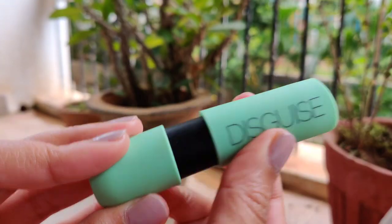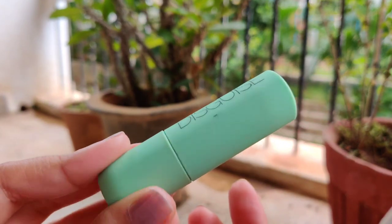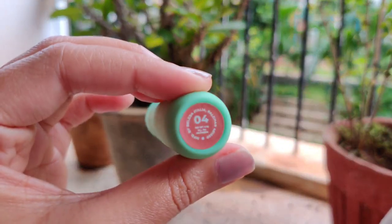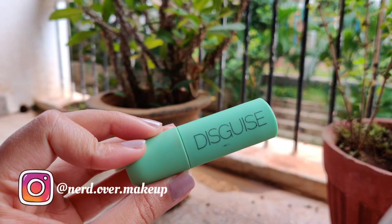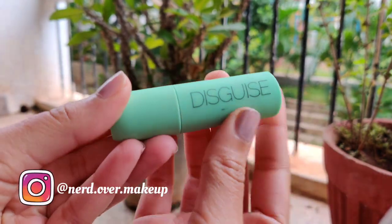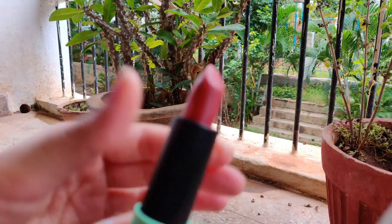These lipsticks come in a mint green packaging with a magnetic closure, which is so cool, and it reminds me of Nykaa's ultra matte lipsticks. Actually, even the formula reminds me of that. This is not color coded. You get a sticker at the bottom, so if you have more than one shade from this, it'll take you some time to find which one you have. This is so smooth to touch, you guys. I just keep touching it all the time. It's really nice to touch.